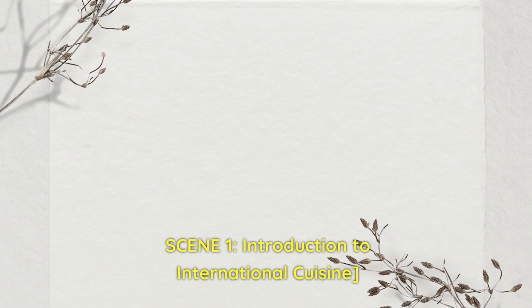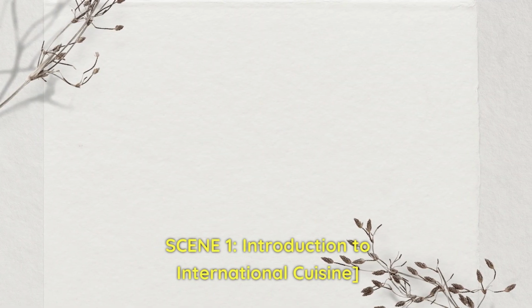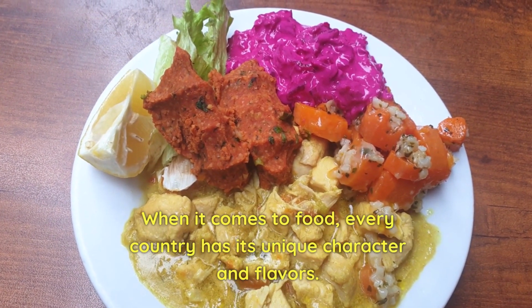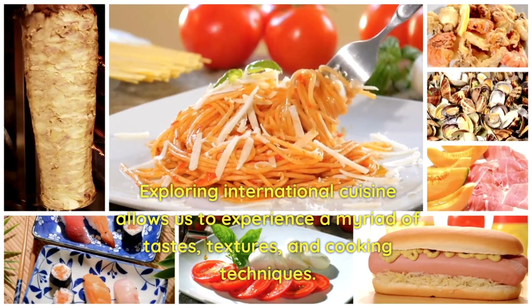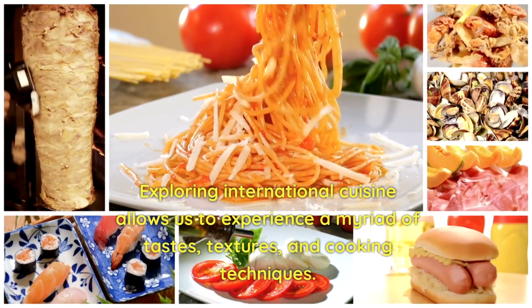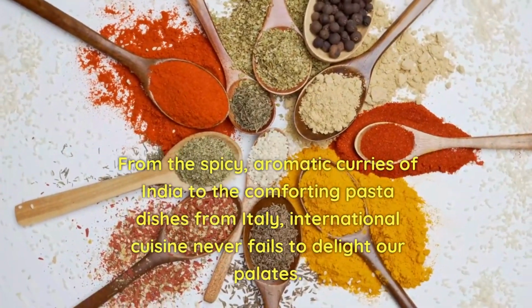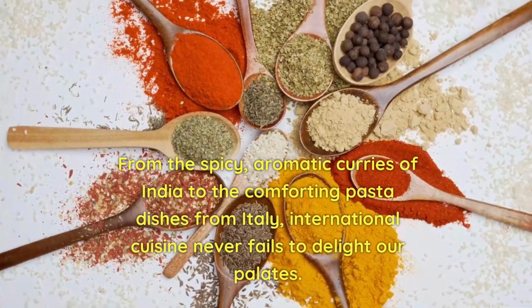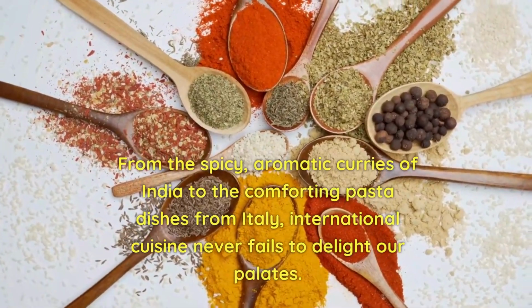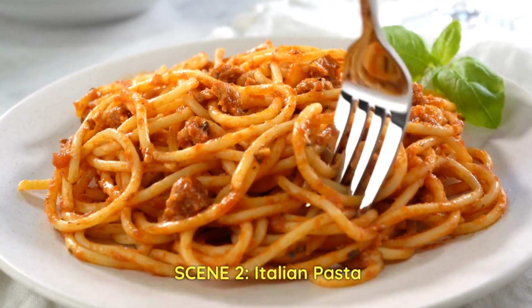Scene 1: Introduction to International Cuisine. When it comes to food, every country has its unique character and flavors. Exploring international cuisine allows us to experience a myriad of tastes, textures, and cooking techniques. From the spicy, aromatic curries of India to the comforting pasta dishes from Italy, international cuisine never fails to delight our palates.